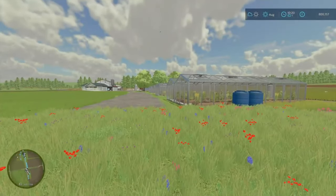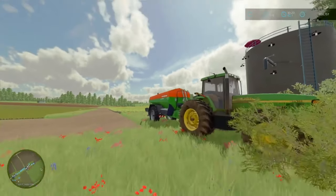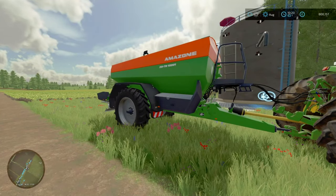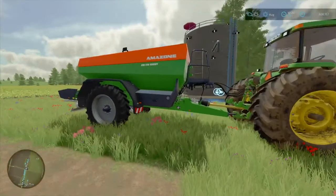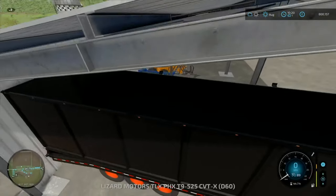So since last time we've seen, money's gone up quite a bit, but also gone down. First of all, we spent 33 grand on the Amazon fertilizer spreader. This is going to be our dedicated fertilizer spreader, and our brittle one that we had is going to be our lime spreader.